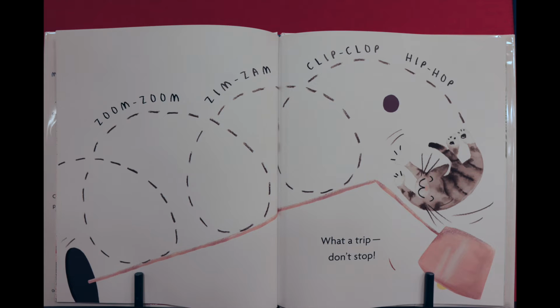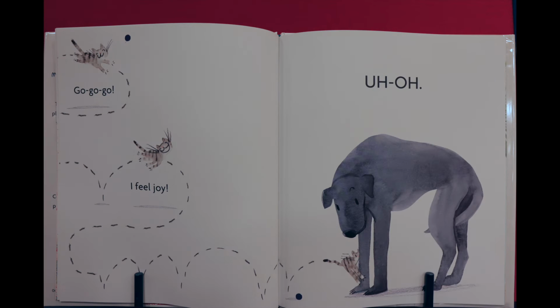Uh-oh. I don't know if this is a good idea. Should the kitty be playing in the house with this ball? Looks like she's going crazy. She's go, go, going. I feel joy. Bonk. Uh-oh. Who did she run into? That's right, dog.